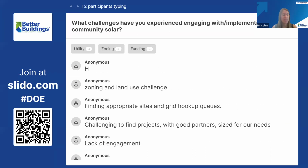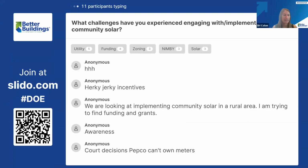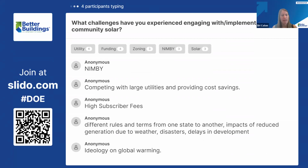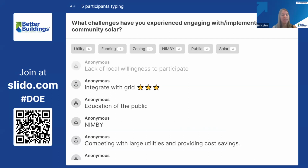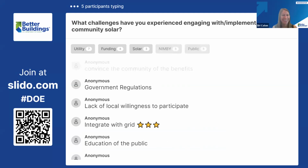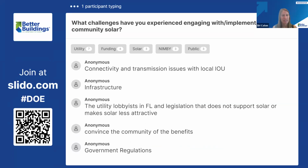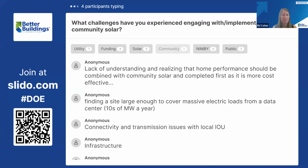Lack of engagement. I think sometimes that can go paired with those education considerations as well. Some different policies from state to state and the legalities on community solar. Appreciate that. Some of those nuances with grid interconnections and agreements, considerations to make. And along with those state policies, some of those differences from state to state and those impacts there. Integration with the grid and 3 stars. I love that. Infrastructure considerations. Yeah, I think sometimes the capital that's involved there is definitely significant. Those connectivity, transmission elements, finding that site and that real estate which is large enough to accommodate those loads.